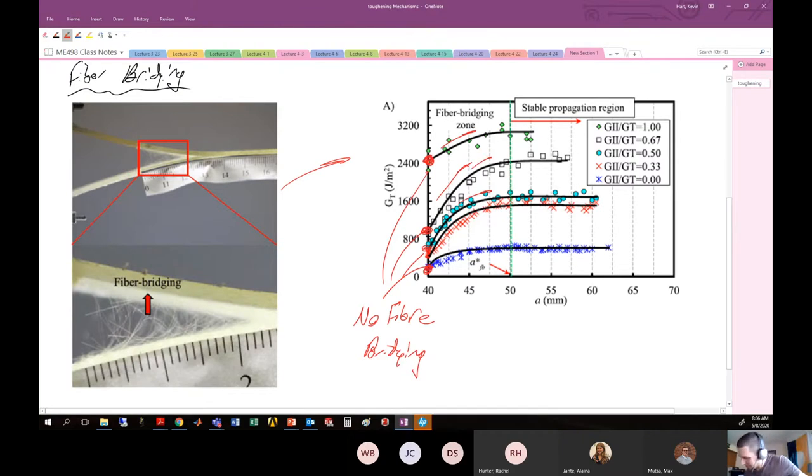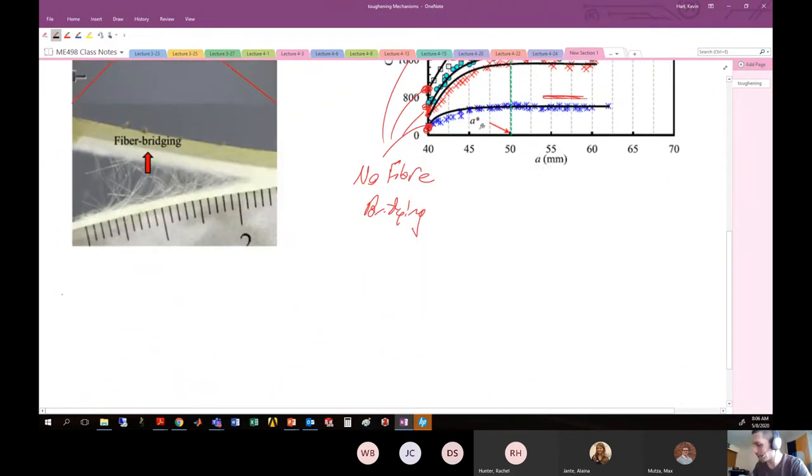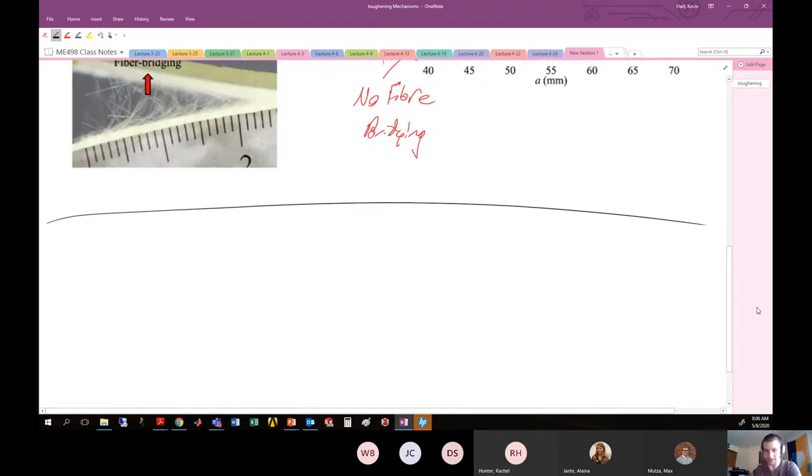And so you get fiber bridging until you reach an equilibrium, this flat configuration, where you've equilibrated the amount of new fibers that are created relative to the fibers that are being pulled apart as you're propagating this crack. All right, so that's fiber bridging. We talked about that last time. I'm not going to belabor that too much. And you're all experts on it now that you did that homework, right? You could identify that in an R curve. Yes? Suspicious. All right, let's continue with our list then.